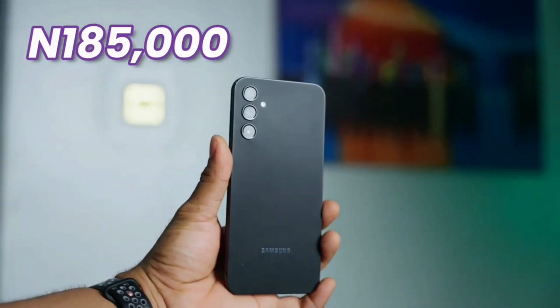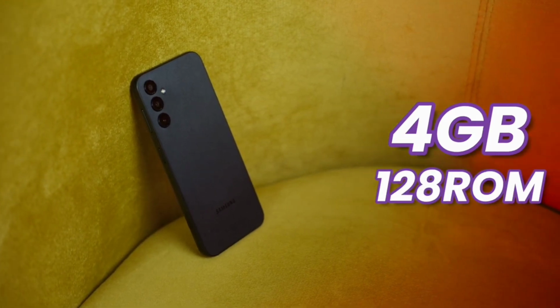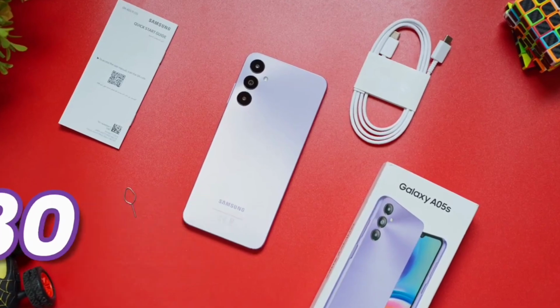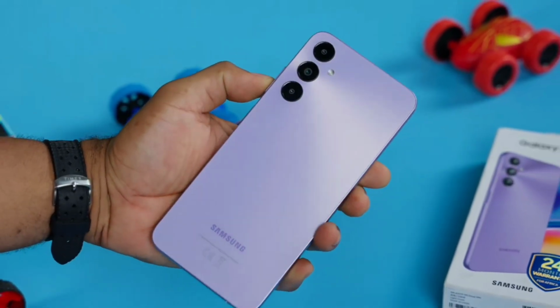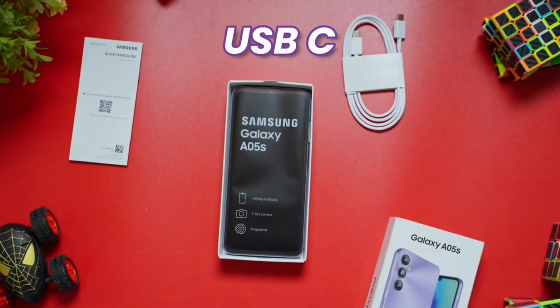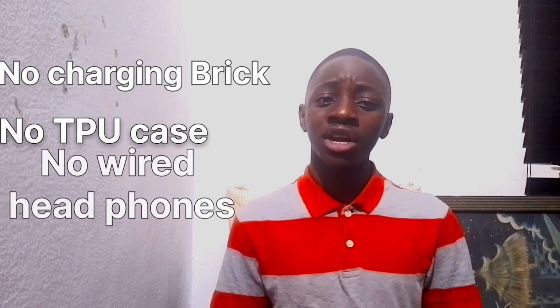So on the A14, it costs you about 85,000 naira or $165 for the 4 gig and 128 gig storage. While for 150,000 or $135, you get the Samsung Galaxy A05s. So there's a 35,000 naira difference. But for that, what do you get in the box? So for both phones, you only get a USB Type-C to C cable and a SIM ejector too. No charging brick, no TPU case, no wired headphones.